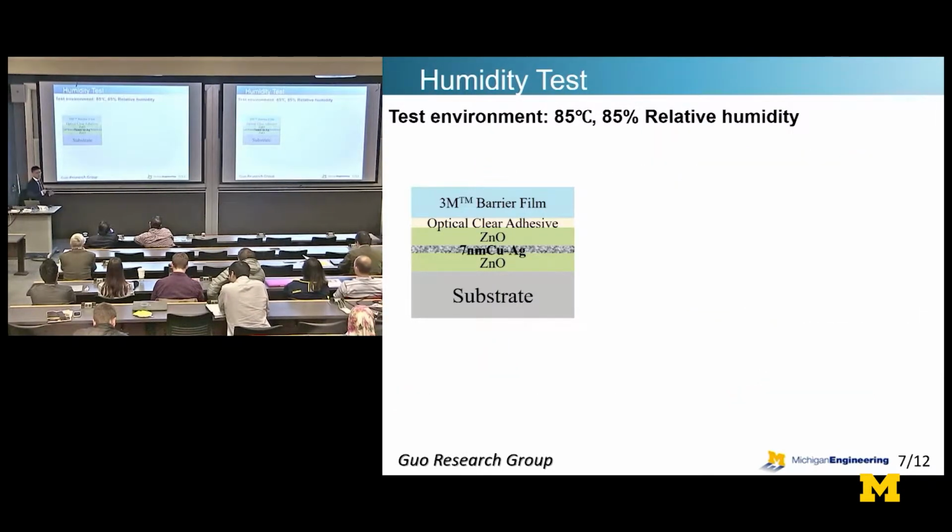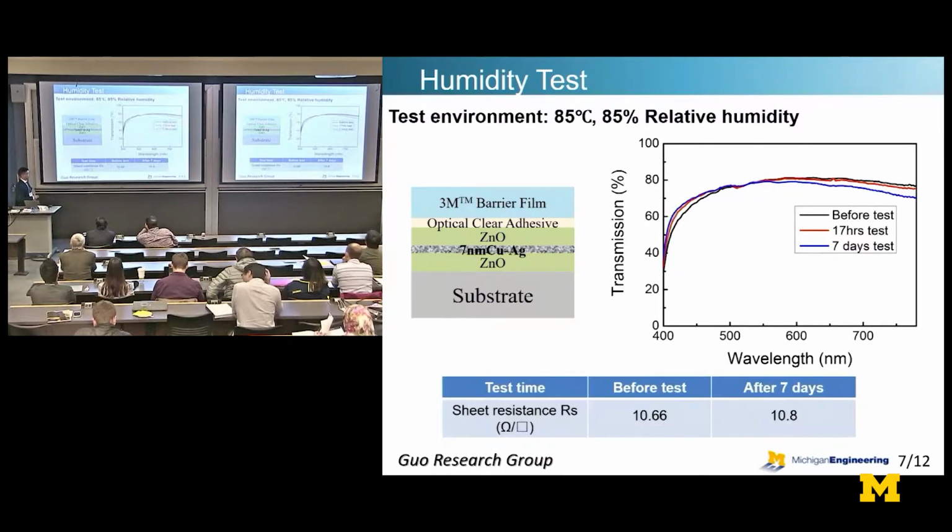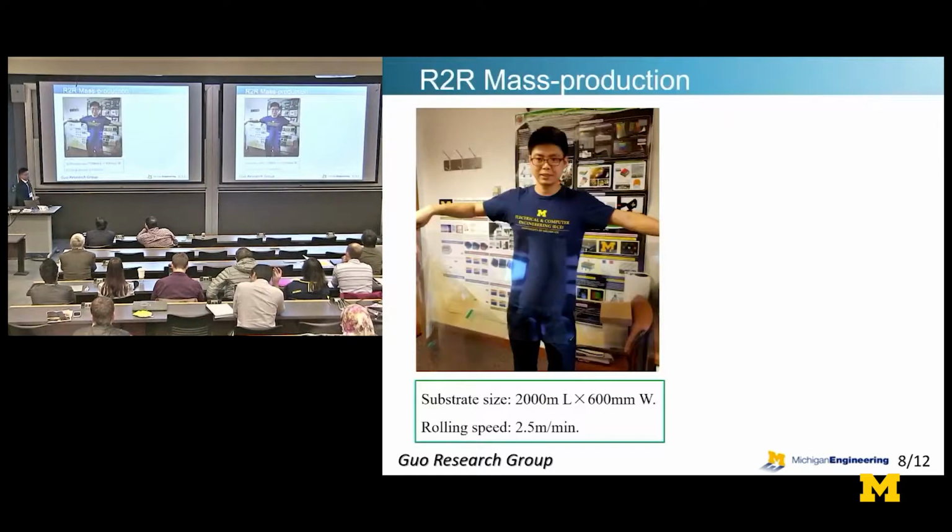Before we apply our film in a real application, we need to make sure our film is stable enough. So we did a humidity test at 85 degrees C with 85% relative humidity with the protection of 3M barrier film. Both the optical and electrical performance are very stable even after a 7 day test. So we have a very transparent film, we have a very conductive material, and we also solved the stability and the bending issue. So we are ready for the mass production of this product.